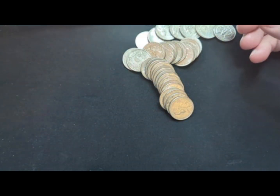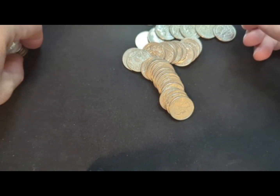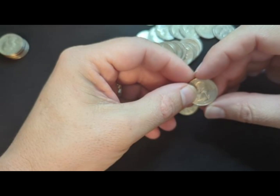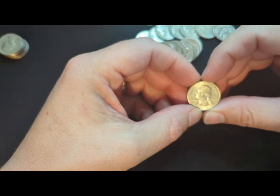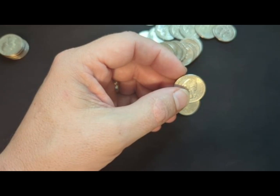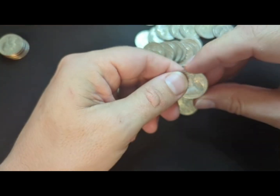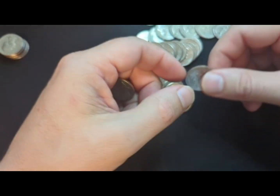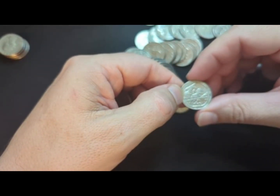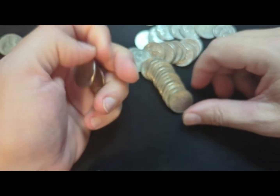Let's get a little better light in here. What did I say? So variations, error coins, doubles, completes. 2024 is also going to be on my list here, as those are just now coming out. I have not seen them. So of course those are going to be needing to add on to my collection as well.